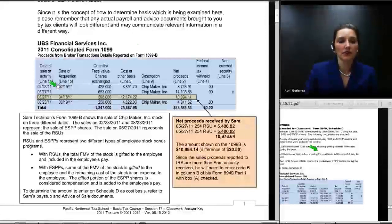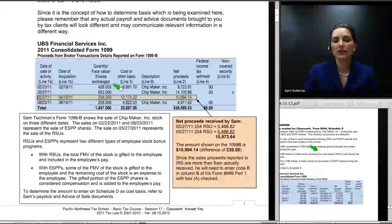We have a date of acquisition on the one asset. And actually, if you look over here, there is one single asset that was not covered, and that means the basis in this one asset was not reported to the IRS, and that's the chip maker stock sale that occurred on 5/27/11. We have no cost basis information reported on the 1099-B for that one, but the other stock sales do have cost basis reported, and the question is, is the cost basis reported correct?